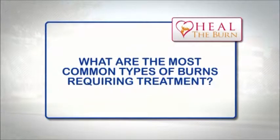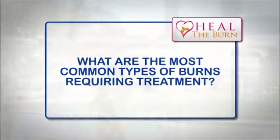What are the most common types of burns requiring treatment? Common types of burns that we see amongst our patients are scald burn injuries, which are about 90% of the burns that we see. Probably somewhere between 8 to 10% of them are flame burn injuries. A lot of those are accidental injuries, and then other than that, contact injuries when young children grab a hot object like a curling iron or a regular iron or touch a stove.